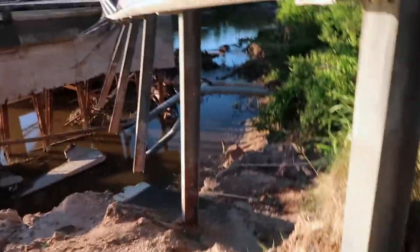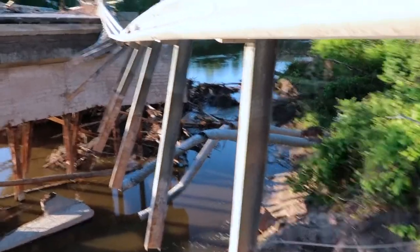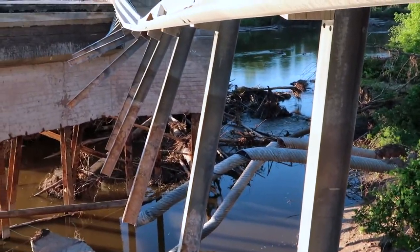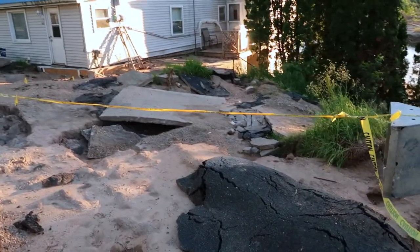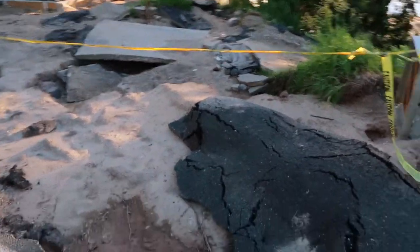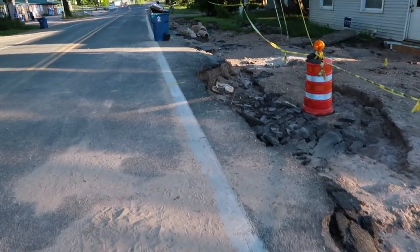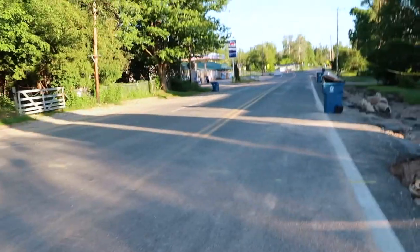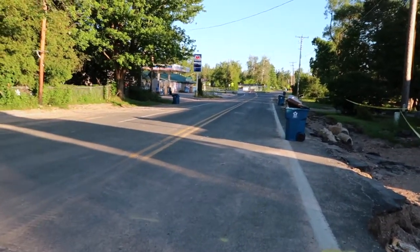And look out over here, you can see all the debris all over here from the trees and everything. So there's more damage at this house. You can see all this cement and everything all broken up, and there's the gas station, and right next to the gas station is the Edenville market.